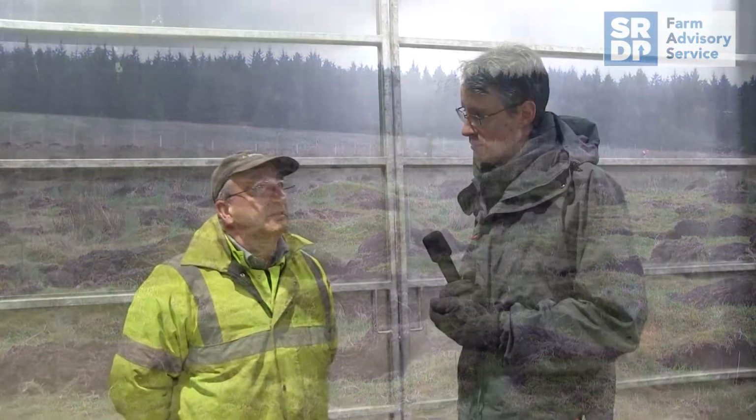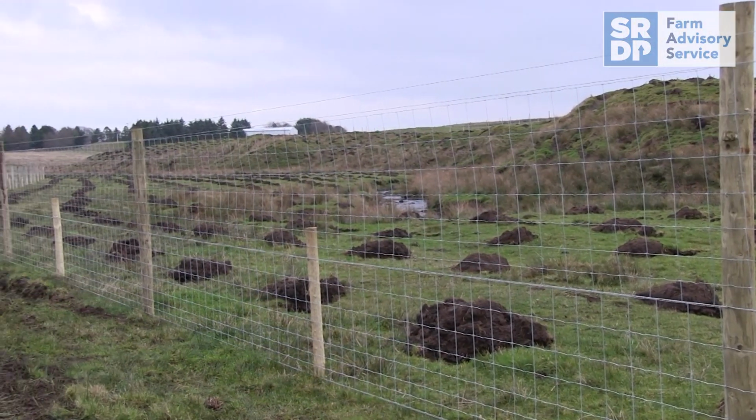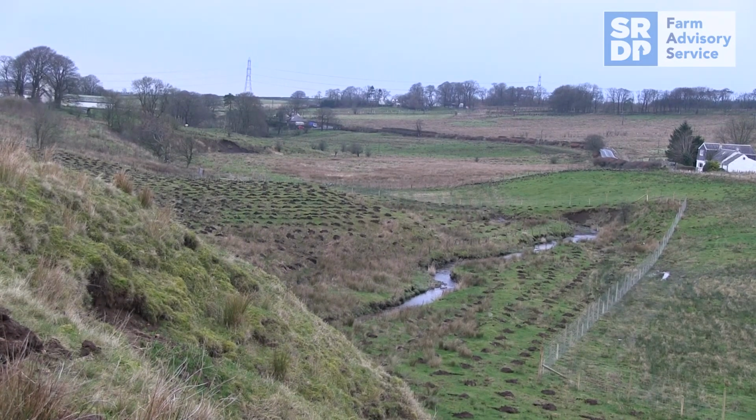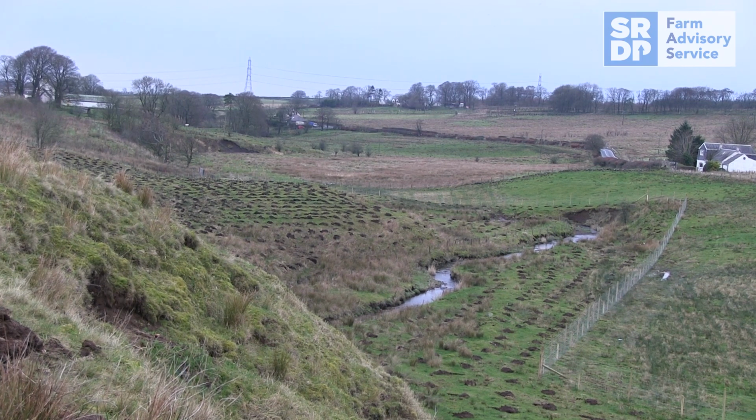SEPA, when they inspected us 2 years ago, they wanted us to start fencing all the fields wherever there was waterways and ditches. At the time, they were just wanting us to be 200 metres away from the burn, and it seemed a waste of money. And once we started looking into this scheme, we just decided we would plant all the valleys, and it just keeps the cattle away from the water for erosion or anything like that.